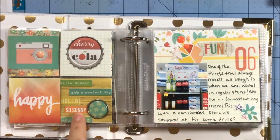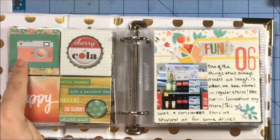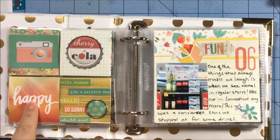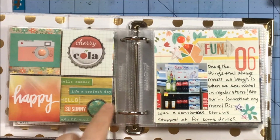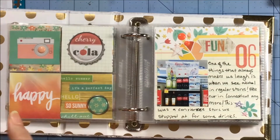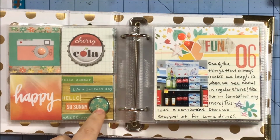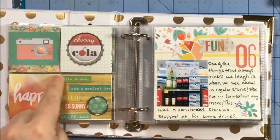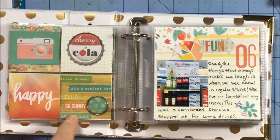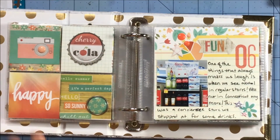So I just did 3 2x2s, and then this is the back of a 6x6 paper pad, and then I just took one of the brads, and then several of the word and phrase stickers, and just kind of lined them up. So it's just kind of like a decorative page.